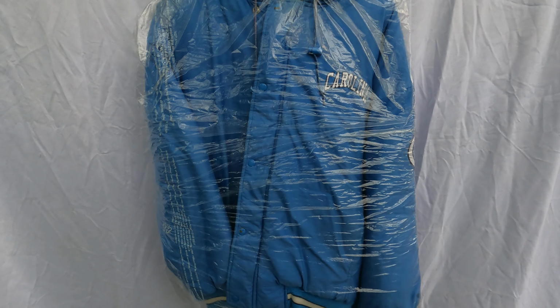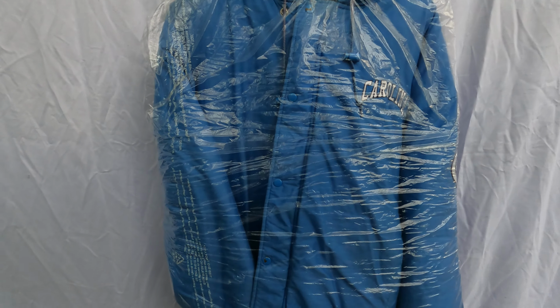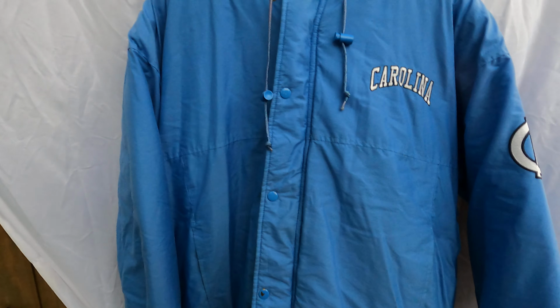North Carolina Tar Heels vintage starter jacket, the Parka style. I'm gonna pull this up out of the plastic, and I'll try to just let the plastic hang. All of these starter jackets that I get, most of the time, unless they're beaters, I will store them in one of these dry cleaner bags and hang them up in the closet, is what I try to do.